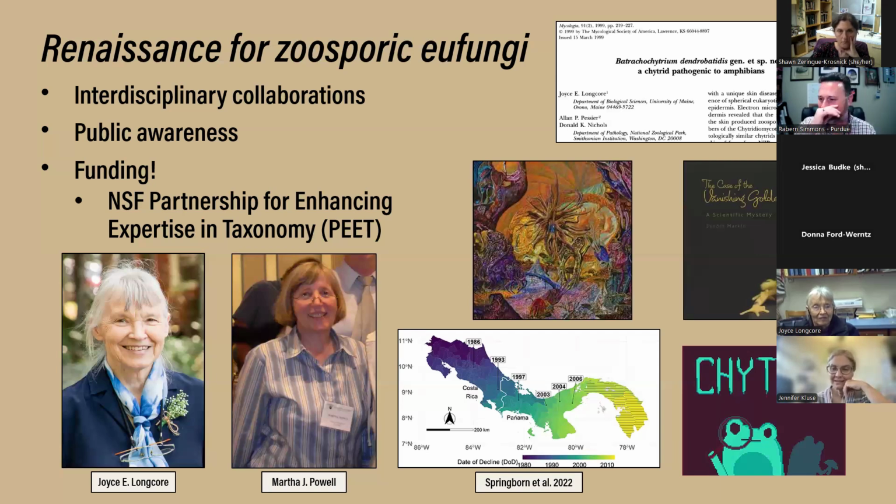But in the middle here, this map of Costa Rica and Panama, I want to emphasize this because this was the first instance in 2022 of it being shown that this tiny little microscopic fungus, this single-celled zoosporic thing, has human health implications. This is a map showing the expansion of Chytridiomycosis, the disease caused by Bd, which causes amphibian die-off in over 500 species, or at least affects 500 different species of amphibians. This shows Chytridiomycosis sweeping across those countries.